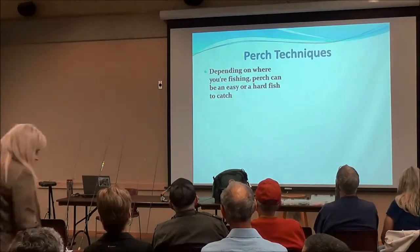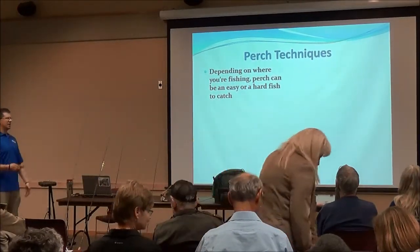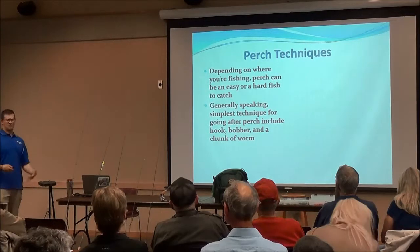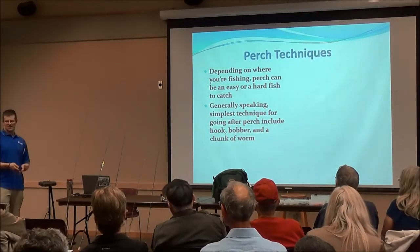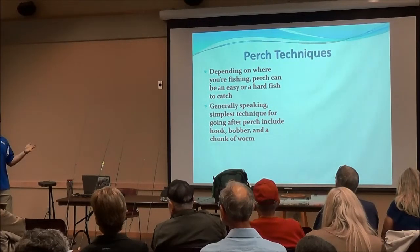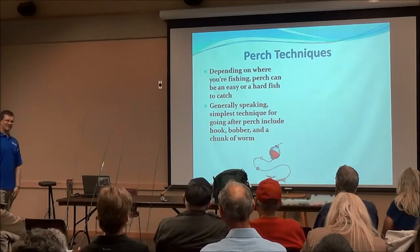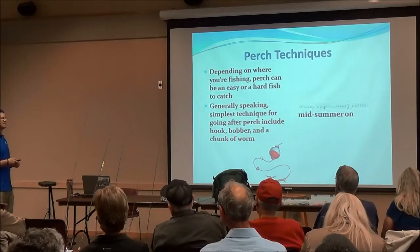Depending on where you're fishing, perch can be an easy fish to catch or a hard fish, depending on location and time of year. There's a lot of different variables that go into going after perch specifically. But for the most part, right now, you can find a lot in the shallower waters, a lot in the bays. So a hook, a bobber, and a chunk of worm is the very basic setup for catching perch right now. It doesn't require a lot of technique. Just go out there, find a nice bay, throw it out there and see what happens.